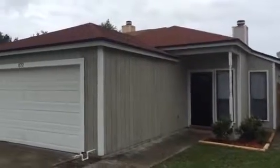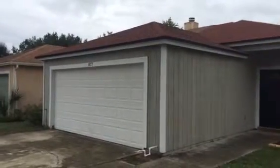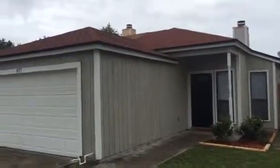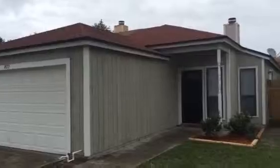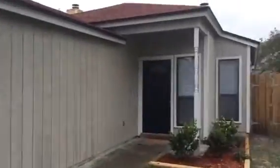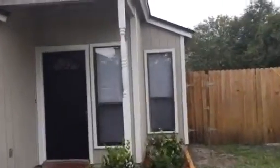Hey, it's John with JWB at 877 Candleknoll Lane in the Gervin Road area of the south side part of Jacksonville, Florida for a final walkthrough. This is a renovation that we have just finished. This is a townhome. This house is a three-bedroom, two-bath with a two-car garage. It also has a fenced-in backyard.